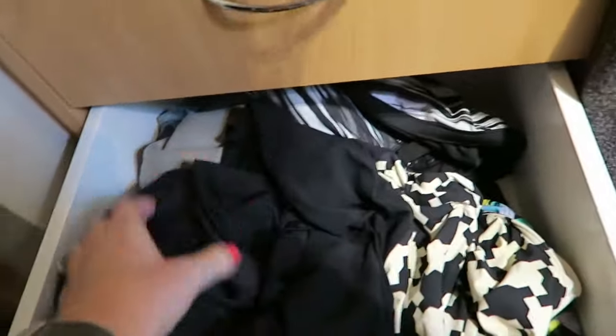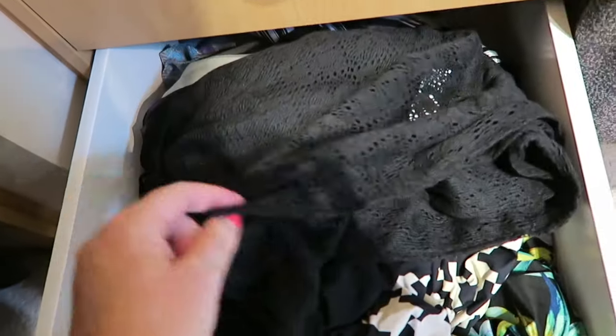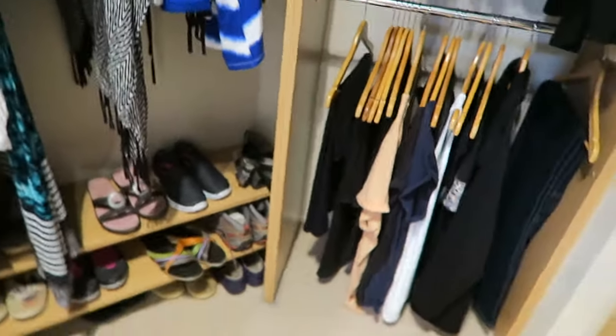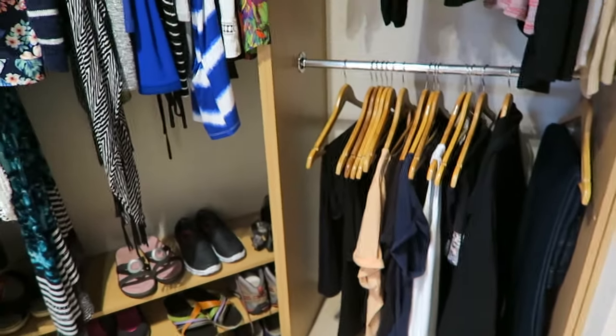I found one fail. I'd thrown out my sarong, and in the summer I wanted a sarong to wear, probably because I've only got the one sundress this year. And this is my swimsuit, but it's see-through, so you can't use it as a swimsuit cover up. I wanted a sarong, and I don't think I've got any anywhere. I think it's gone. You do tend to realise these things, so one day I can pick up a sarong.